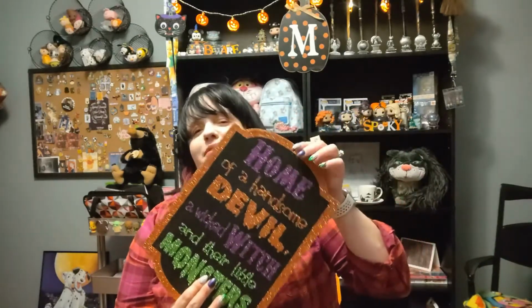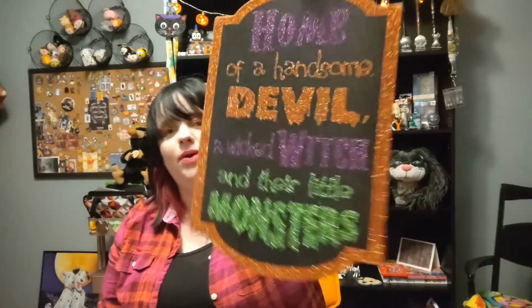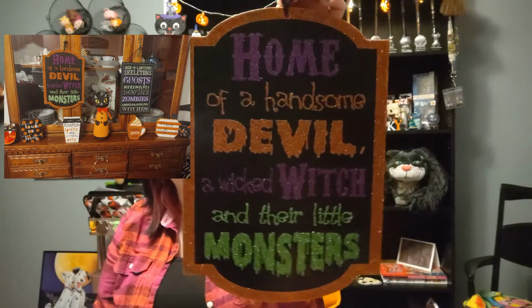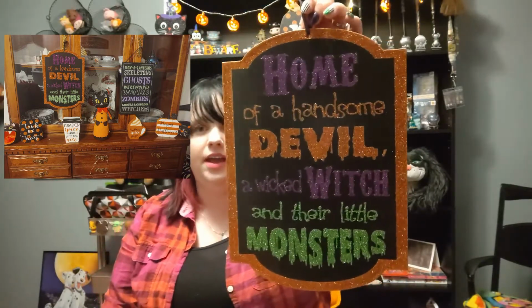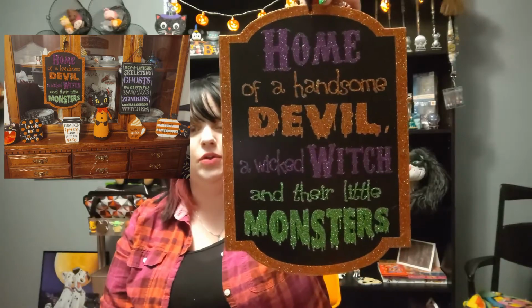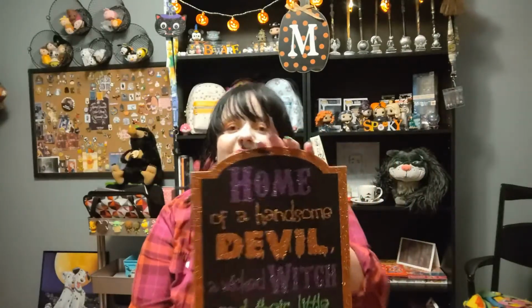Alrighty. Okay, so next we have this Dollar Tree sign, which I think is one of the four-year ones. This just hangs on our china hutch, as you'll see in the picture. And it says, home of a handsome devil, a wicked witch, and their little monsters. Which, obviously, the cats are our little monsters. We don't have any children yet. But it's very fitting.